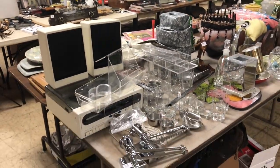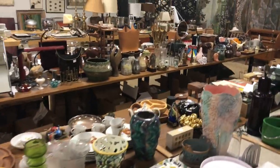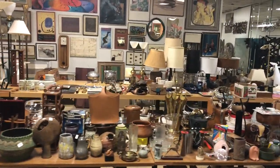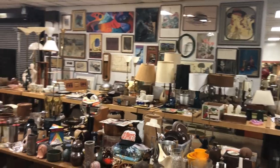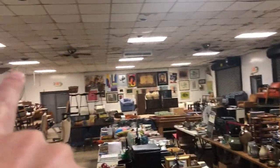So quick pan of the room, you can see we have the tables, three long rows of tables. We sell that from 9 o'clock until they're done, and then we sell the lamps a little bit after that, maybe at noon. And then once the lamps are done, we take another break and then we get the art. And you can see the art on the back wall there and the art on the back wall there.